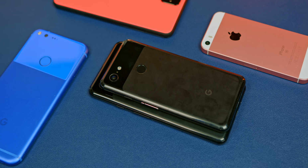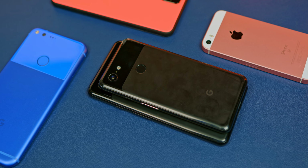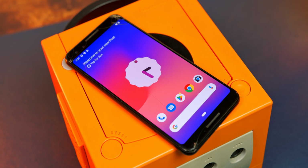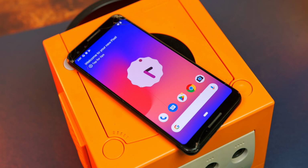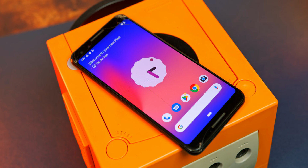The battery is bigger and better on the 3XL compared to the smaller 3, but both should have lasted a day no problem, at least way back when. Today, probably not so much, especially as these batteries degrade over time, but there probably aren't too many people actually using a Pixel 3 these days anyways. I mean, it is pretty old at this point.